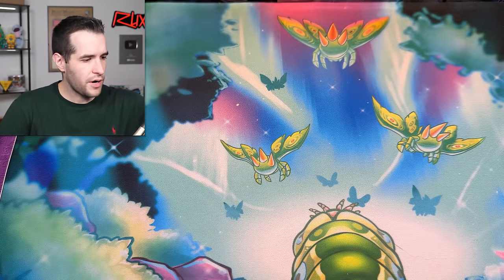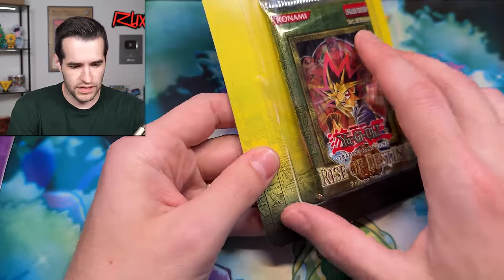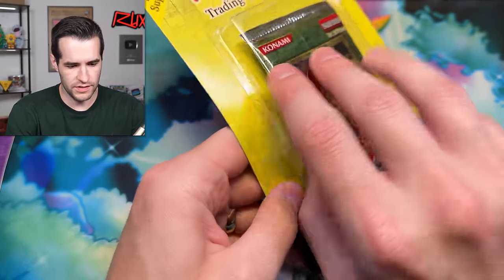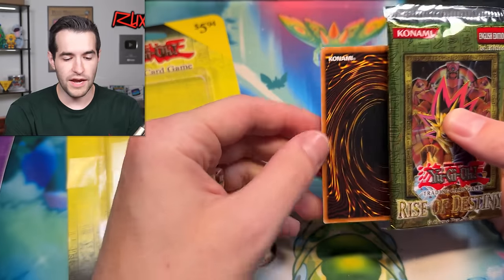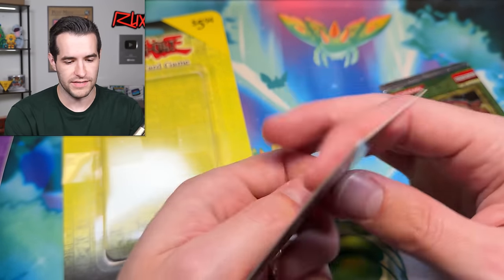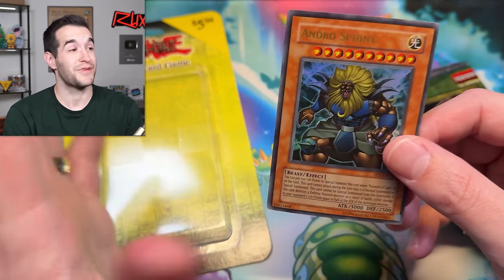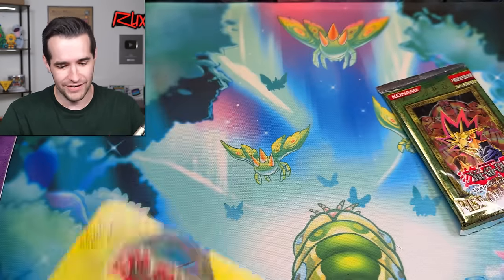So let's go through. I'm gonna open a couple of these that are literally taped on. Like this one's literally taped. So let's just see what these are inside. Let's open a little Rise of Destiny. Let's see what the promo card is. Could be anything. What do you guys think? I see scuffing on the back, so I'm guessing it's another Rise of Destiny card. Oh, the Andro Sphinx. Oh, one of the rarest cards ever made. Andro Sphinx ultra rare. Okay.